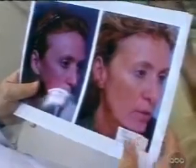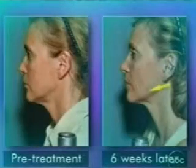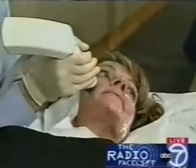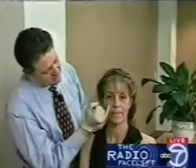It was rather remarkable. There were some deeper lines around the eyes that have softened up, and there's been a little bit of lifting of your actual eyebrow itself. The definition of your jawline has improved quite dramatically. And when our sister station in Washington, D.C., WJLA, had a patient undergo Thermage, their patient's results were instantaneous and, as you can see, quite dramatic.